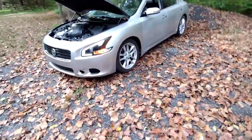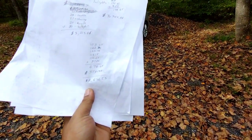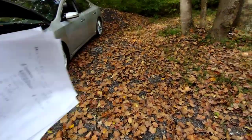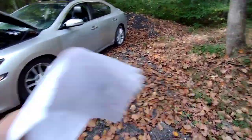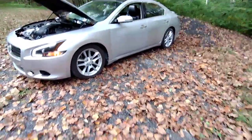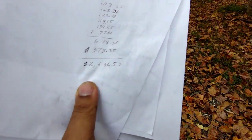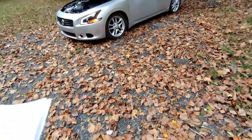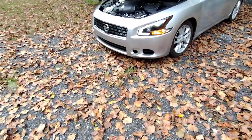Now, I'm not sure if this is the cheapest running Maxima in the world, brought from auction for only $1,175, and then spending $2,636.53 out of pocket to repair this car by myself, not taking it to the shop or anything, to the state it's in. I think that's hella good. So if you add that $2,636 plus the $1,175, I spent under, I believe, $4,000.